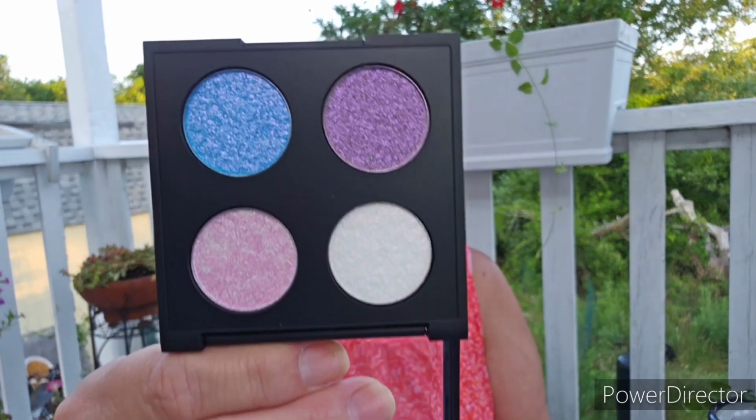Not much to see, I know. By Delancey, we have a multi-chrome eyeshadow palette. This is a $25 value. And it says these shift between 3 to 4 colors. So exciting. Okay, so here's how they look. We're going to try them all. 1, 2. Oh yeah, what do you guys see?